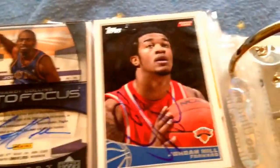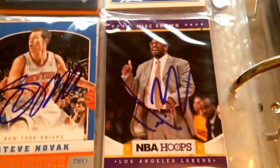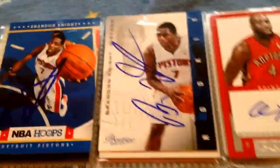Brewer. Smeared Jordan Hill, Steve Novak, Mike Brown, Jordan Hill, and Sessions again. We got Daquan, George Hill. That's TTM, so never mind. So that's certified. Who else? We got Brandon Rush. I got the Jamal Tinsley. They got in the trade. And then Frank Vogel, who might be looking at losing his job if the Pacers don't pull together.